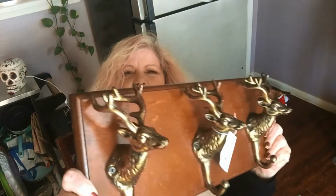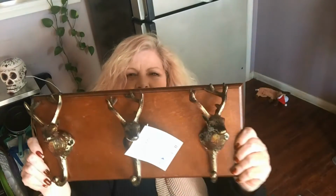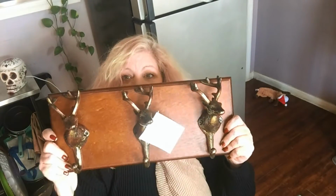And then I bought these, which I think are just fabulous. Aren't these? It weighs a ton, but I'm going to find a way. They're like elk, and it's like three hooks. I love this. I think this is so fabulous. I have to find a place for it.